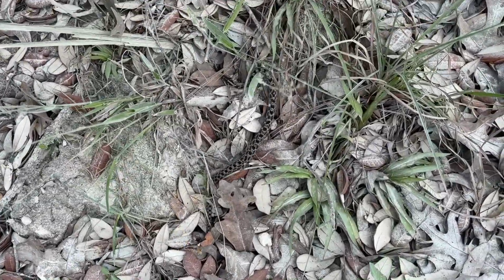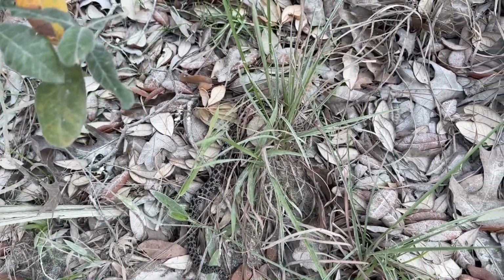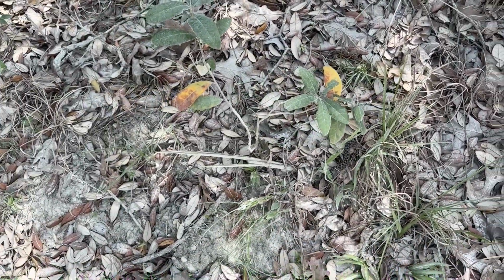It sure looked like a Simus. That's how the pattern looks on a Simus. That's why they get killed so much. But not a hognose. Not yet.